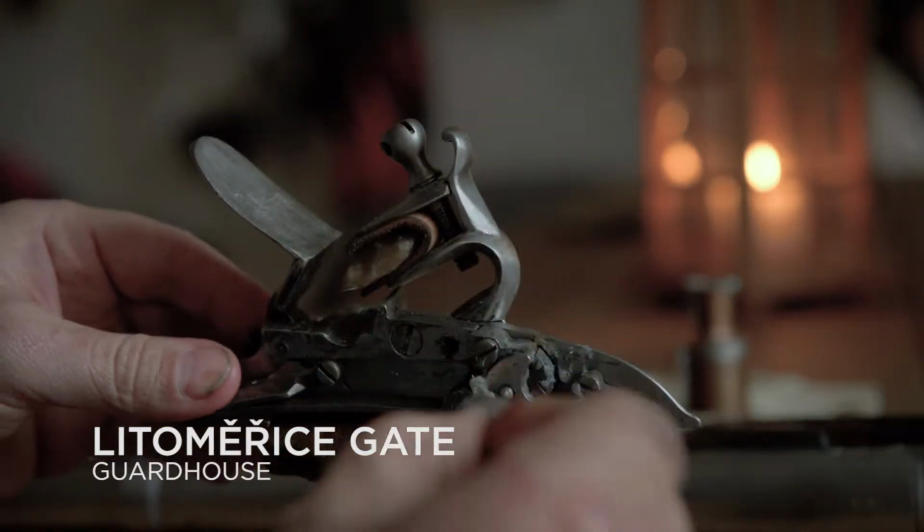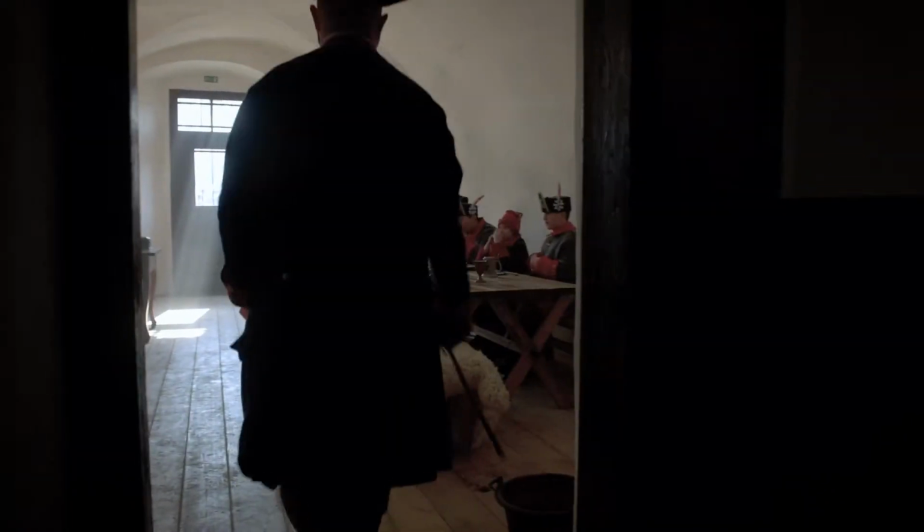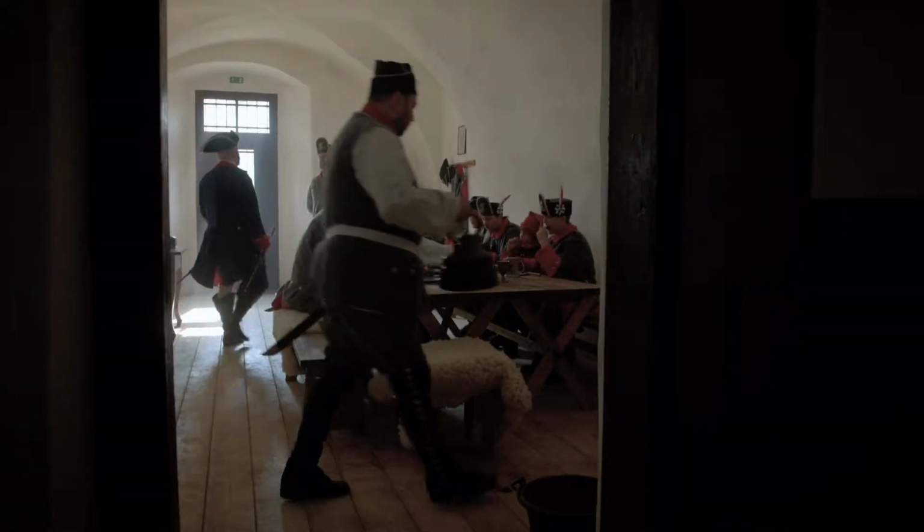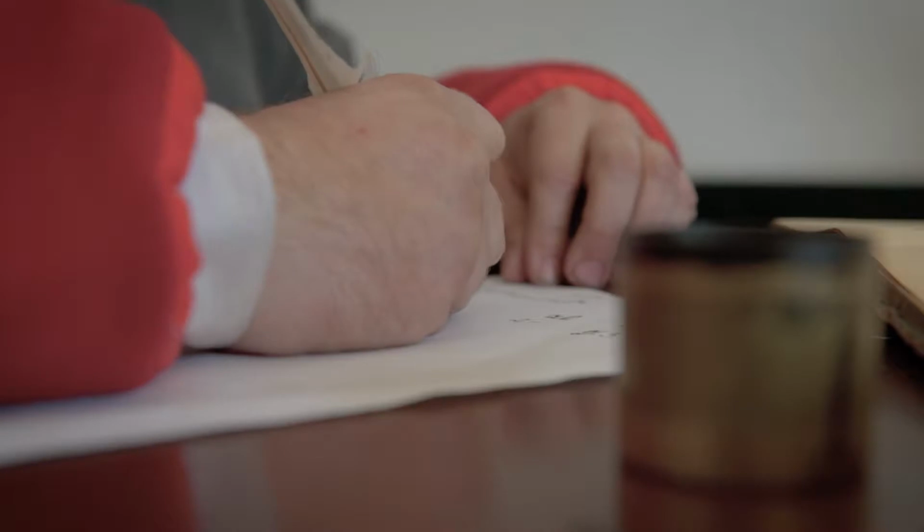Litoměřice Gate was once one of the most elaborate buildings in the fortress. The gate has not been preserved in its original form. In 1898, its arch was demolished to widen the path, and only its side walls and a guardhouse have remained.